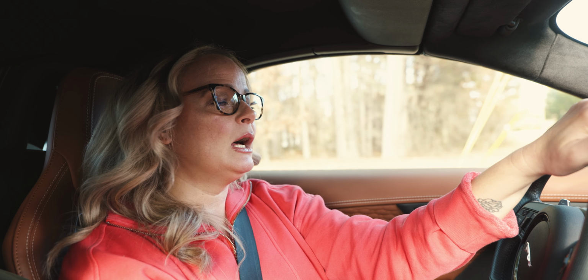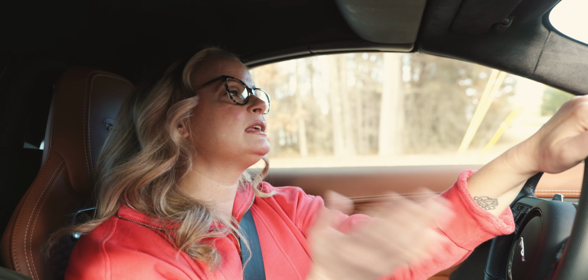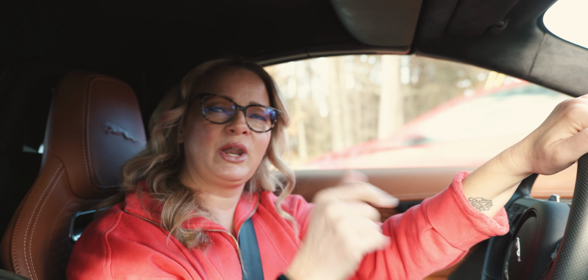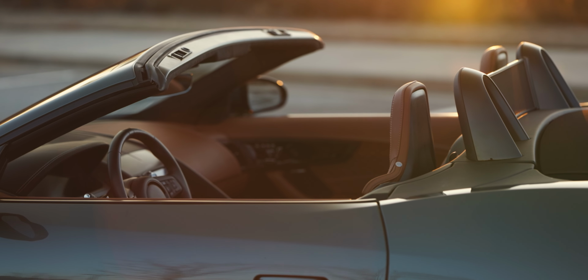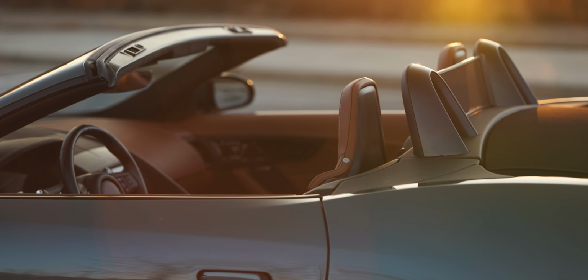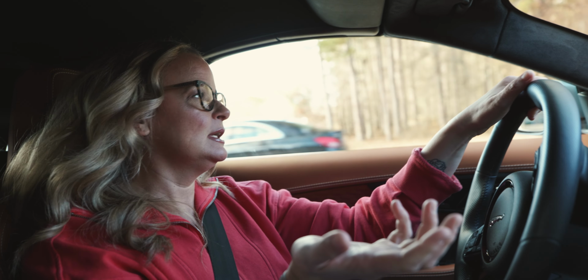But it was really fun. If I had the kind of money, I would have a convertible on the side, just when I felt like going out and having fun. Because it has been really fun to drive. It's obviously a Jaguar R or whatever.